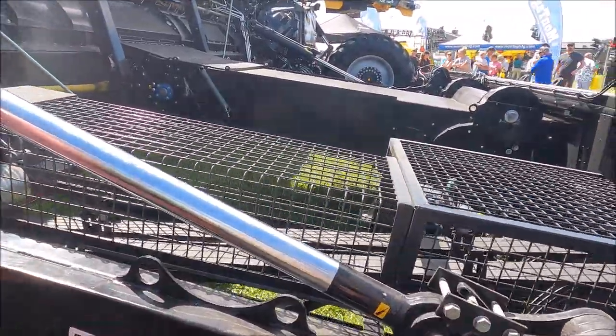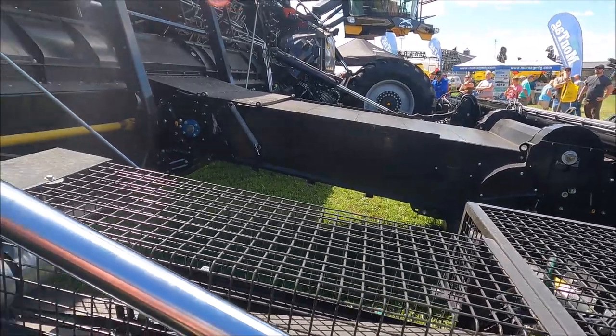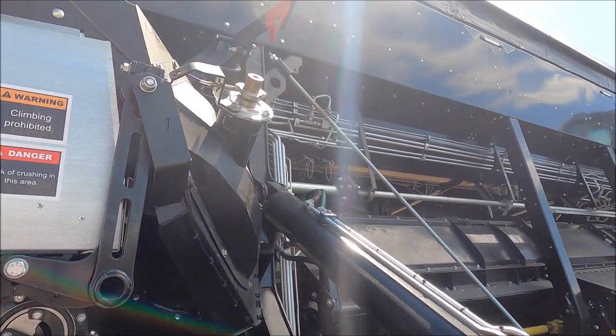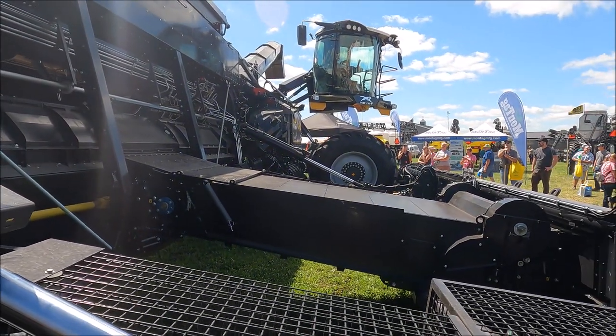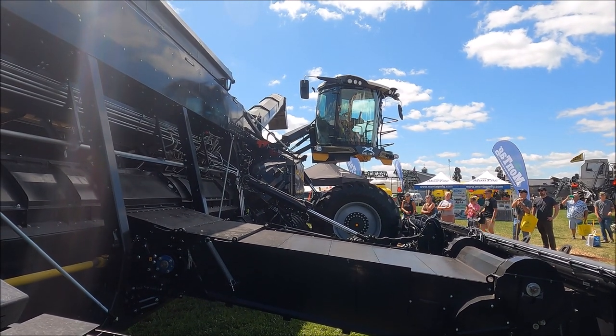That big feeder house. I think it'd be hard to get an X9 for under a million. So basically, after this thing's done, it folds up and drives down the road. The cab turns around and faces forward. I mean, that big top part there is your hopper. It has a huge feeder house. It can drop the straw in windrows for wheat, and, you know, a way you can bale it.